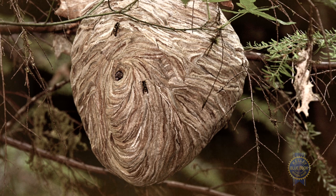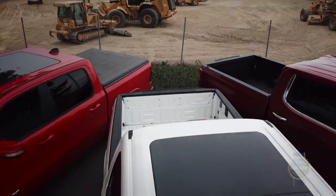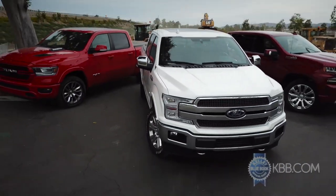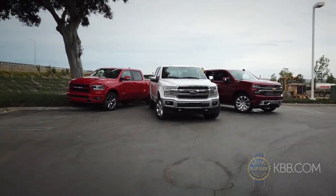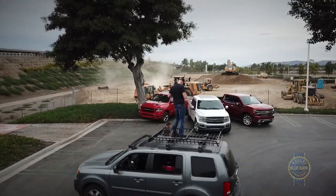Have you ever poked a hornet's nest? On a related note, full-size pickup truck fans are a passionate bunch. Did you know that the top three best-selling vehicles in America are the Ford F-Series, Ram Pickup, and Chevrolet Silverado? Given their prominence, it's smart to compare these titans.